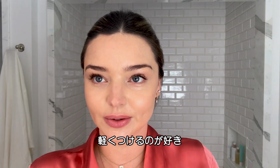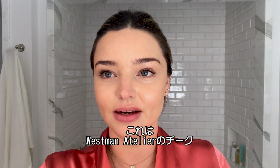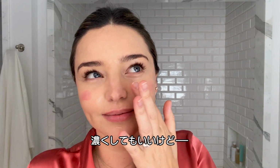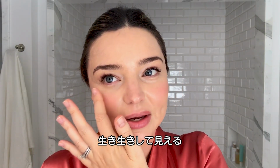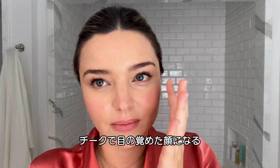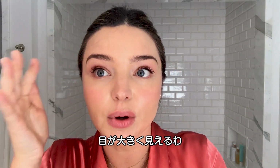I always love a little blush. So this is the Westman Atelier, and it's in Petal, and I like to put that on my cheeks. I can go a little blush heavy, but I like that kind of flushed look. It makes me feel fresh. Also, when I haven't had enough sleep, like last night I barely slept, it's also another wonderful part of pregnancy, it makes me feel more awake. And I put it also on top of my eyelids to make the eyes pop.